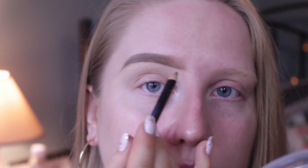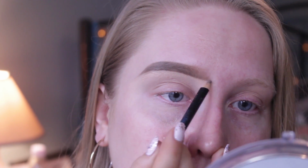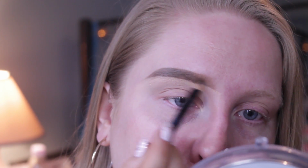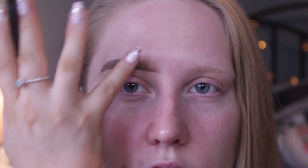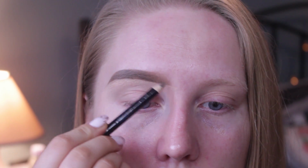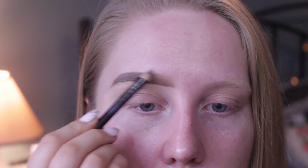And I literally use hardly anything. I literally just go in the inner corner here along the bottom line to darken up a bit. That's literally all I do. And sometimes I'm looking in the viewfinder and there's not enough product here, so I might just draw in some more product there. That's it. That's all I need the eyebrow pencil for.